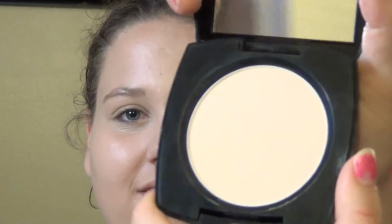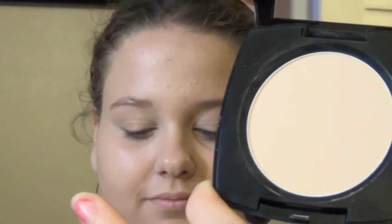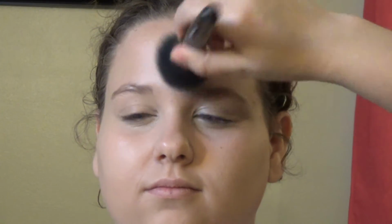Now I'm going to be using the Avon Ideal Flawless Pressed Powder in the translucent shade, so it's not going to add any more coverage. It's not going to be cakey, and it's just going to set the makeup and get rid of the shine and the oil and keep it lasting longer throughout the day. But it's not going to add any more coverage. And I'm just going to take this e.l.f. brush and I'm going to pat around the places that I don't want to rub off the concealer.